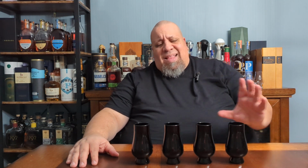Tonight, I'm doing the battle of the 10-year-old bourbons. Blind. As you can see, I got the black Glencairn glasses out. Let me try that again. That was ridiculous. No, leave it. No editing here, people. The black Glencairns are out. They're full. They're not full. That'd be weird. But tonight, I'm going to just show you real quick the four that we're testing to see who comes out on top.